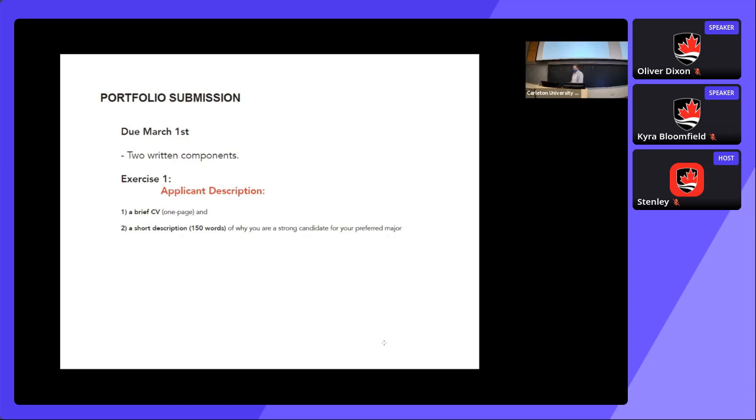So the first part of the written exercise is an applicant description. It's a brief CV. The CV is just a list of five, no more, no less, of your academic, athletic, and artistic accomplishments. So if you played on your high school volleyball team and went to the city finals twice, and that's something you're really proud of, you worked hard on it, and it's something that you committed to, tell us about it. We want to know that.